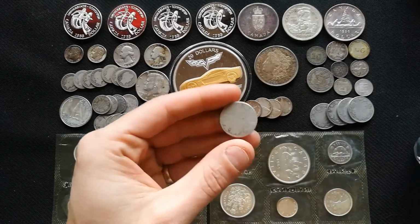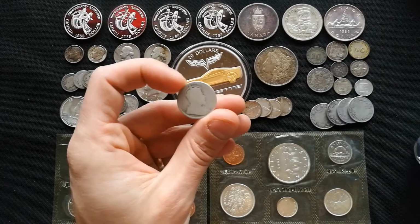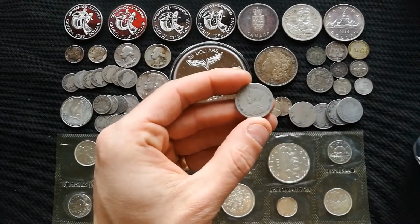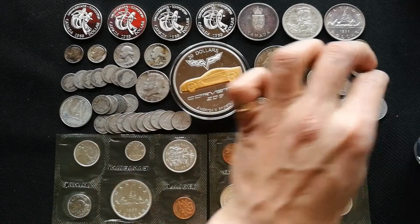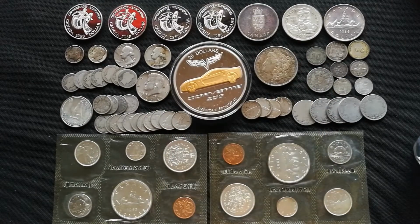This one is the only King Edward one. As you can see, the guy is facing to the right, so that is King Edward. And if you guys can see, this guy is facing to the left. This is King George V. So it's usually a good way to see if your coins are sterling silver or not, even though it doesn't mean necessarily that the coins are 80% if it is King George, but you can be guaranteed that all the King Edward coins are sterling silver.